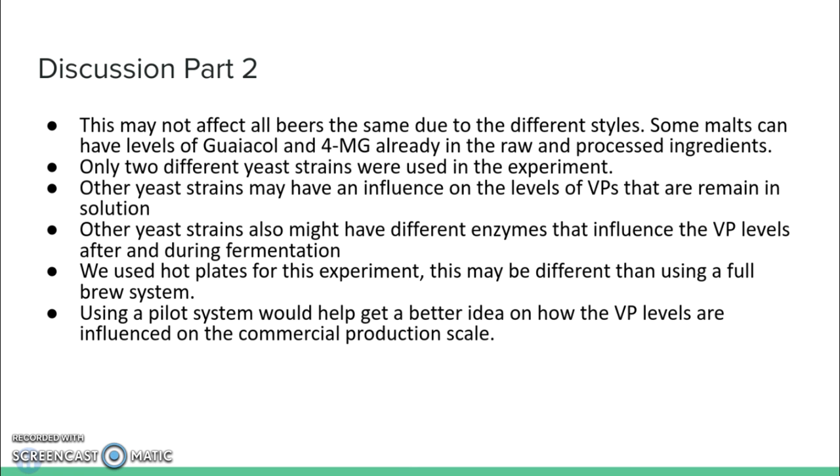Overall, some of the takeaways from this, we can determine that boiling does have a little effect. Different yeast strains have an effect on the VP levels, and filtering has a slight effect on the VP levels. But there's much more research to do, as mentioned, with different yeast strains and how they could affect each one, along with using a pilot system, which would help us get a lot better results that would be able to translate to the commercial production scale compared to the lab results that we have here.